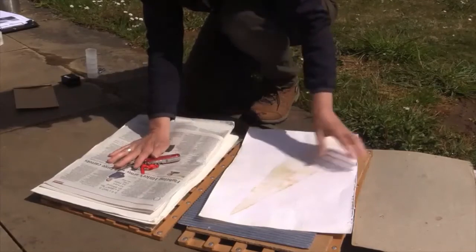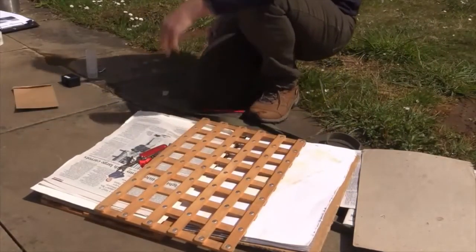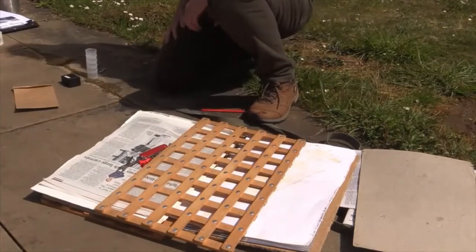If the plant is too large to fit on a sheet, you can take a part of the plant, but it must show the arrangement of leaves and a section of the stem.